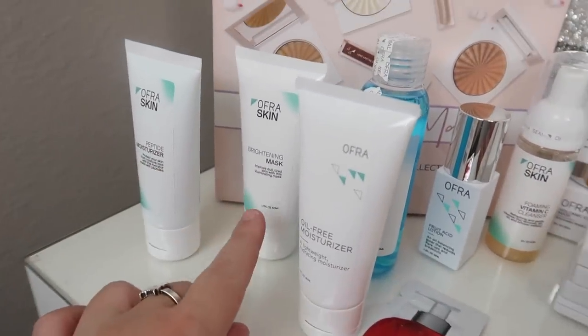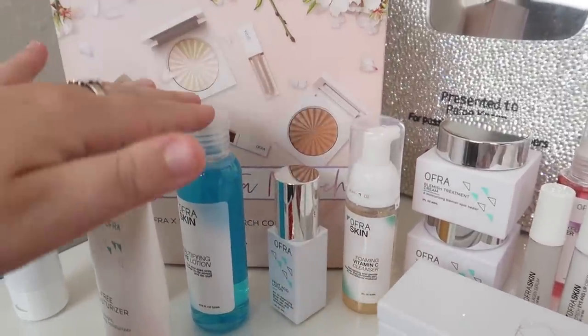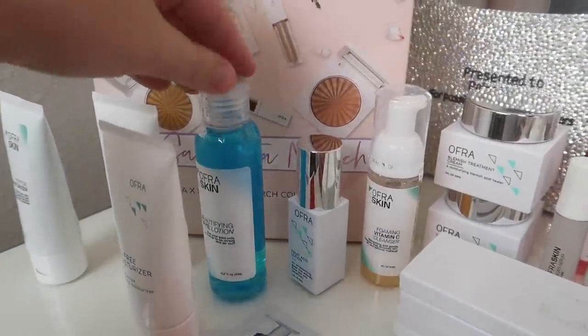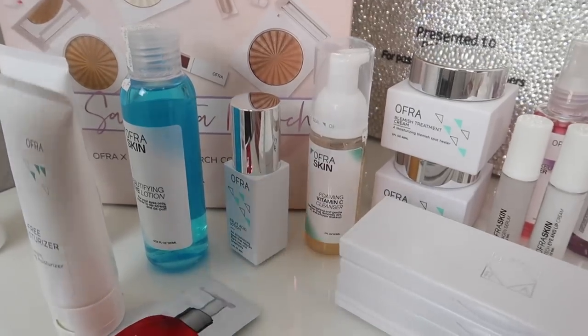I have this brightening mask here, which I also used and loved. The beautifying eye lotion is really nice. This is something that you can let sit on your skin. So just wet a few cotton pads, rest them on your eyes and lay down for a few minutes. And it's really relaxing. It feels great. It has good skincare benefits.